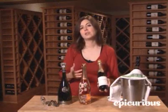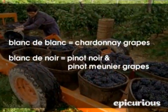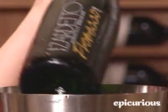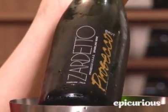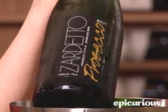There's another style of champagne called Blanc de Noirs, which means white of reds. So again, that's made from only the red varieties. It tends to be a little bit richer and more concentrated. This is a Prosecco. It's a great wine when you don't have quite as much money to spend on a sparkling wine. It's dry, it's crisp, it's fresh.